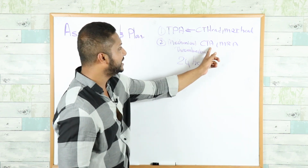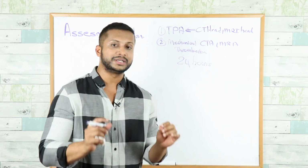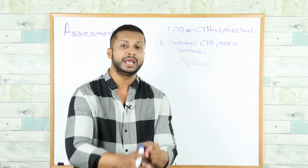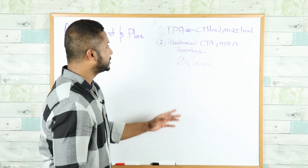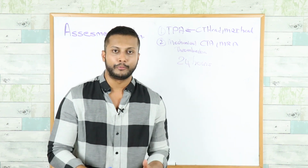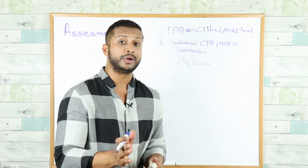However, if you did a CTA and an MRA and you saw the patient has a large vessel occlusion, can you do a mechanical thrombectomy? Absolutely yes. My point is mechanical thrombectomy goes with or without TPA. That's my point. And your time cutoff is going to be 24 hours.